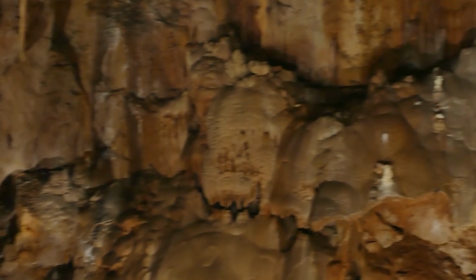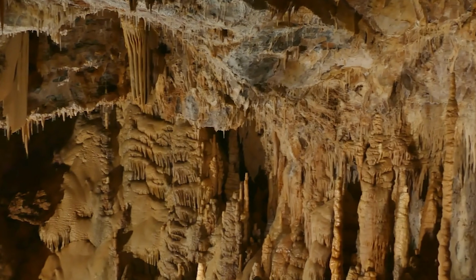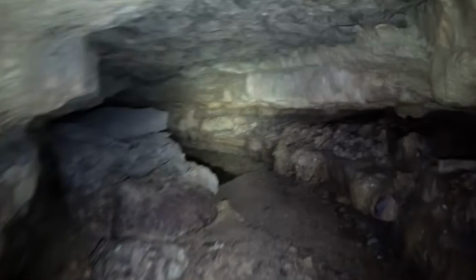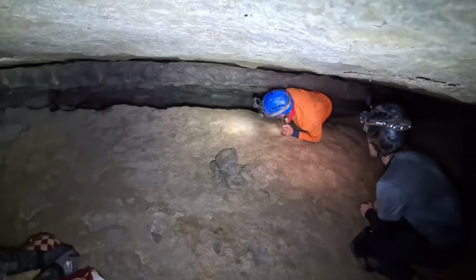The walls were covered with stunning calcite formations, including delicate helictites that twisted in all directions, and also smooth flowstone that looked like frozen waterfalls. Every step brought something new to see, and they took their time exploring, feeling like adventurers who had discovered a hidden world. Now, for the first 2.5 hours, everything went perfectly.